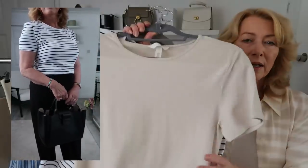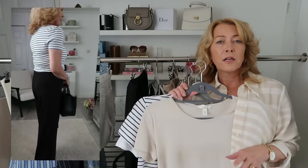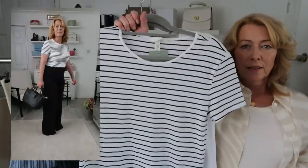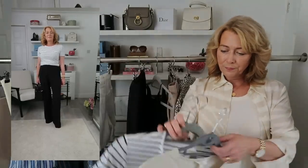I think the quality is great. I love this colour. This is going to just pair with all my neutral stuff so well. That's going to look nice under that, actually, with a pair of stone light jeans, cream jeans, white jeans. It's going to look good. Your classic Breton type, really pleased with that one.